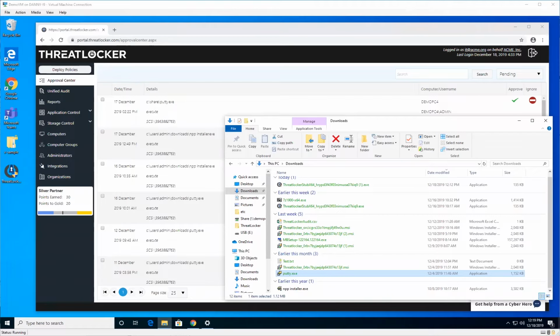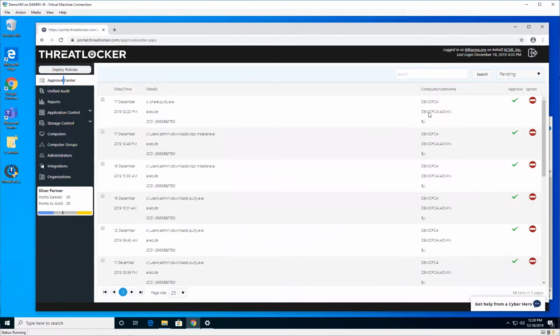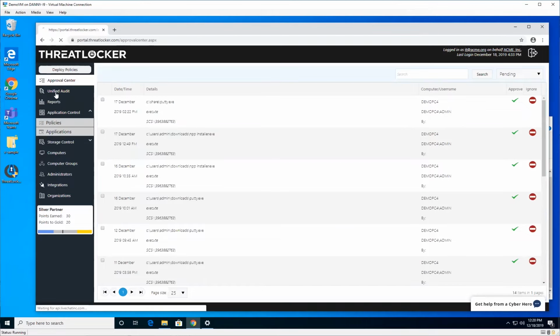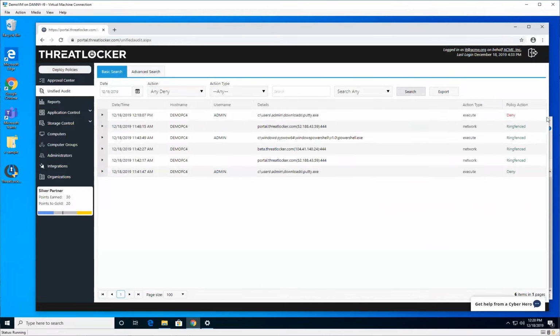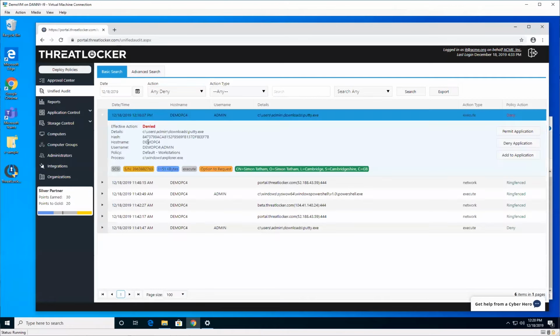Another question has been, can the request be tied to the machine ID and their contact information? Yes, everything that's requested, it does log the machine, the user that requested it, and even in the audit, you can see the details here. So we can always go back into the audit here. And we can see now that this deny is actually red because it was out of monitor mode, and we can see all of the information in there as well.